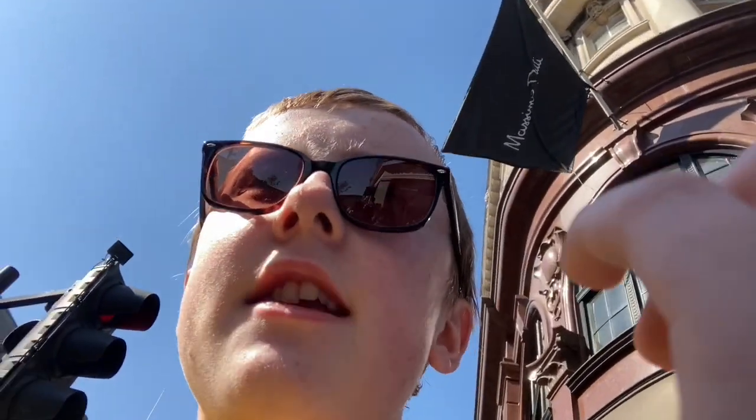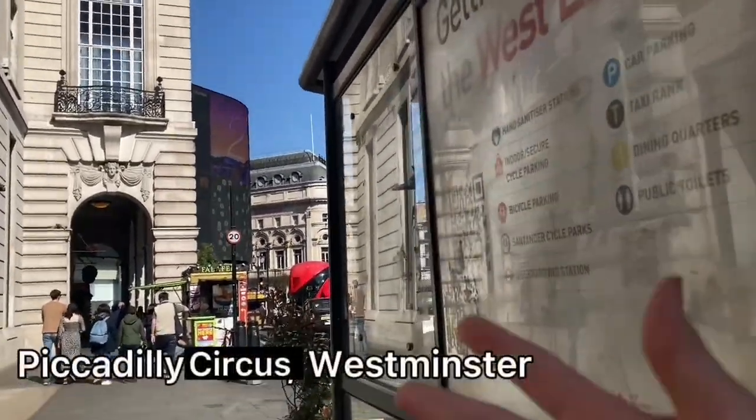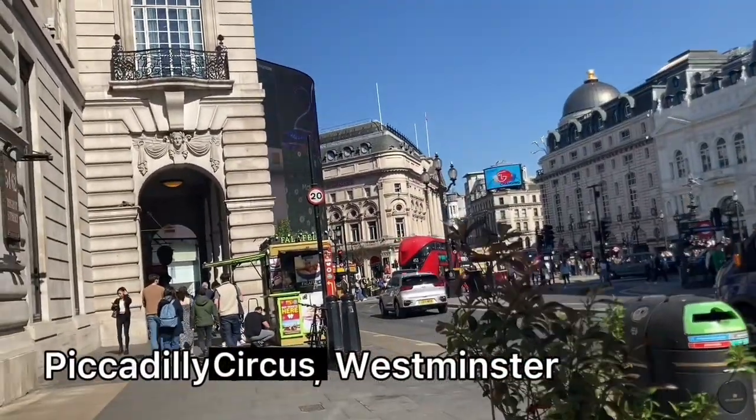Okay, we're done with Hamley's. Now we're going to Piccadilly Circus again to get on the bus, get on the London bus tour. I recognize those massive screens. We've made it to Piccadilly Circus.